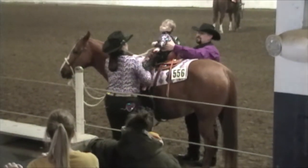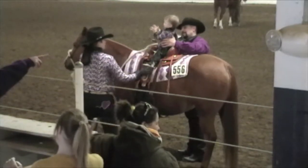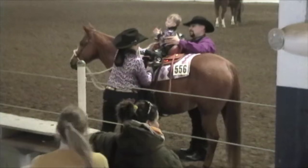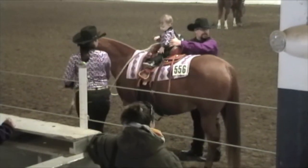There's a white Acura parked in front of the door, in the front corner of the building. If you could go move that, please. Thank you. Let's left shoulder to the rail and walk, please.